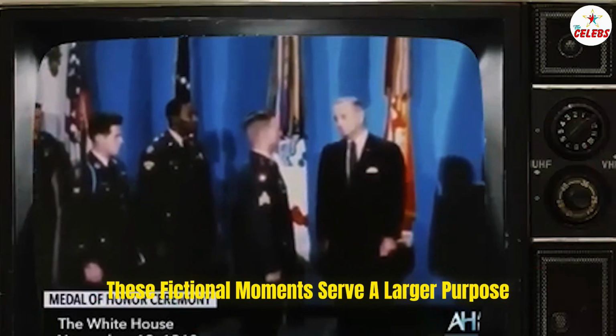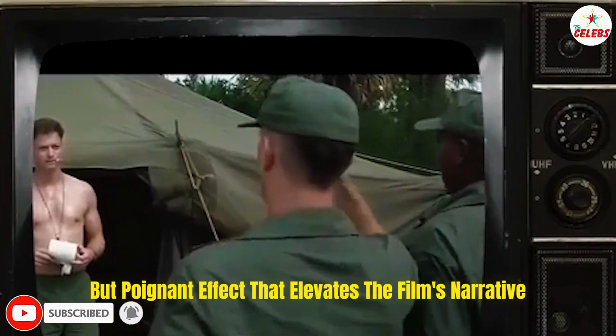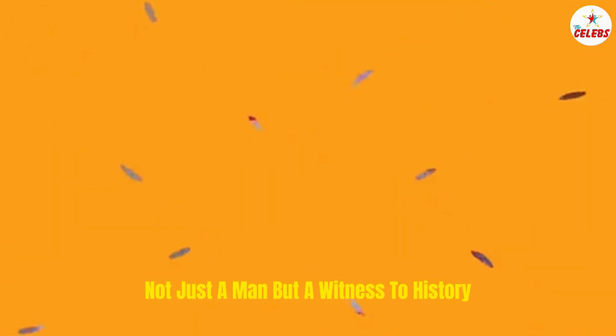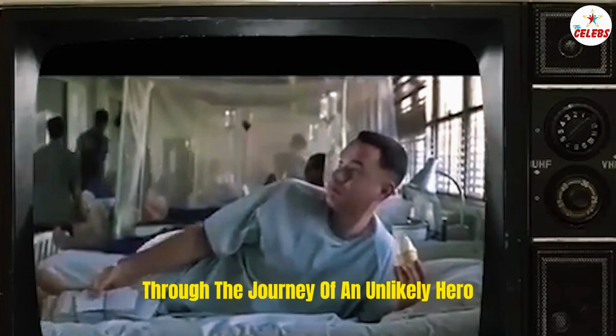These fictional moments serve a larger purpose. They insert Forrest into turning points in American history, creating a surreal but poignant effect that elevates the film's narrative. Through this lens, Forrest becomes a symbolic figure, not just a man, but a witness to history. The joy of the film isn't in strict accuracy, but in the way it captures the spirit of a generation through the journey of an unlikely hero.